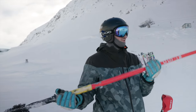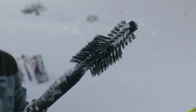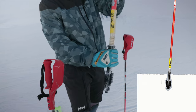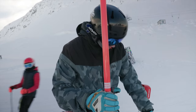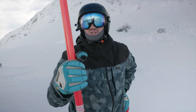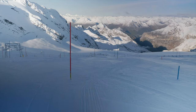So this is a gate that we turn around, and it stays in with this brush. You drill a hole with a big drill, put it in, and then it stays tight. And then when you do it, you just pull it out, so it stays in with friction, I guess. And then we hit them in slalom with our shin pads and our pole guards to take a shorter line, which is faster, obviously. And that is a slalom gate for you. There you go.